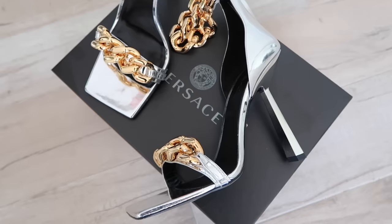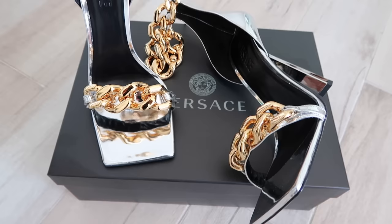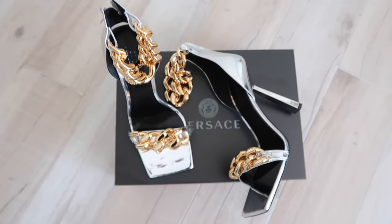They are true to size. Again, I usually get a 41 and I'm a US size 10. And they're actually pretty comfortable. I can walk around in these shoes for quite a bit of time. So very happy to have the silver and to match it with my bag.